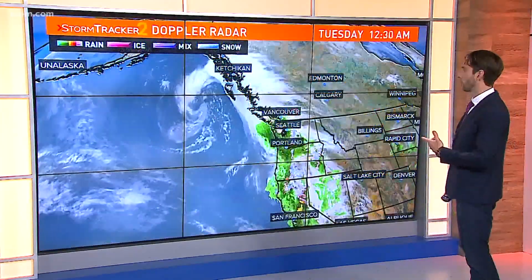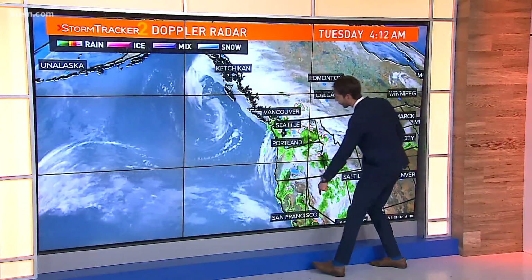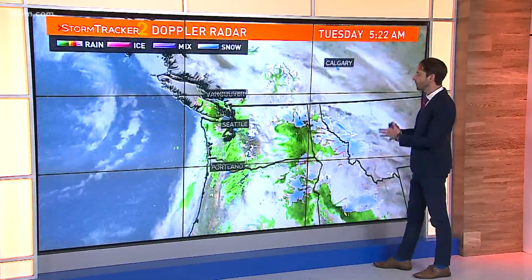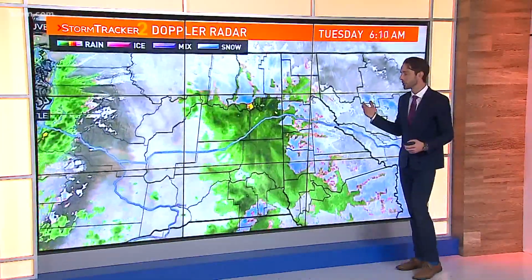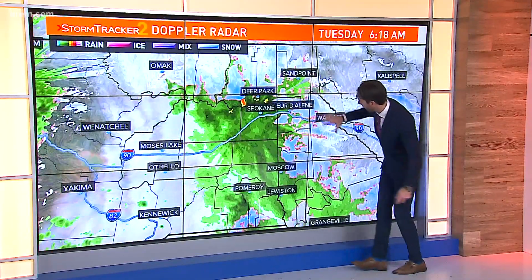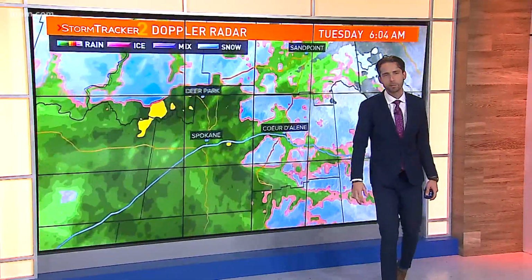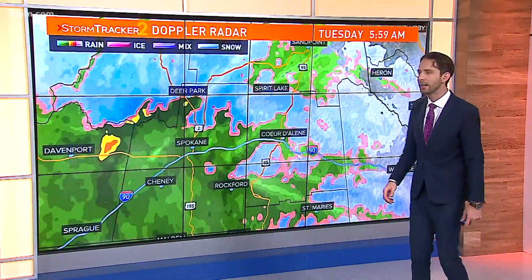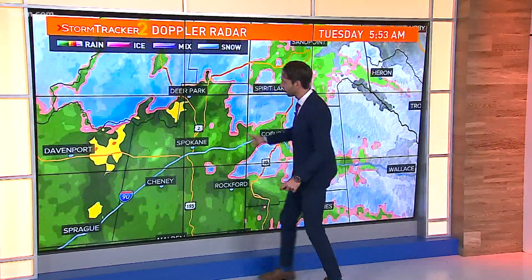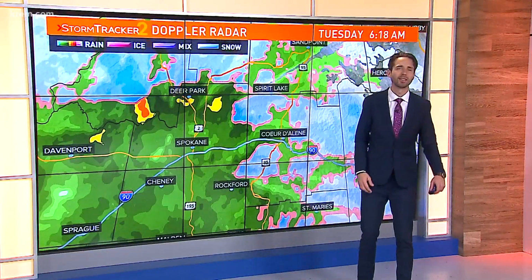But when it comes to what we've got going on, it's the storm off the coast and the front associated with it. And this frontal boundary is what's sweeping the region, bringing us this precipitation early this morning. Now you can see off to the north, snow. Up in the higher elevations, snow. Here in Spokane, Coeur d'Alene, even now up in Deer Park, it is still coming down as rain. We've seen it try to bring snow down south, so a couple of stray flakes, and that's kind of going to be the case as we move through the day.